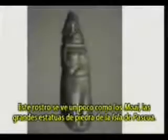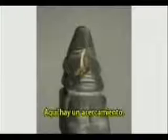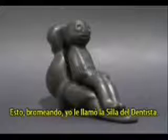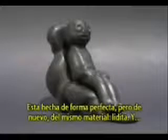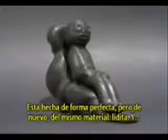This face looks a little bit like the Moai, the big stone statues from Easter Island. Here you have a close-up. This, in joking, I call the dentist chair. Perfectly done, but again, same material, Lyddite.